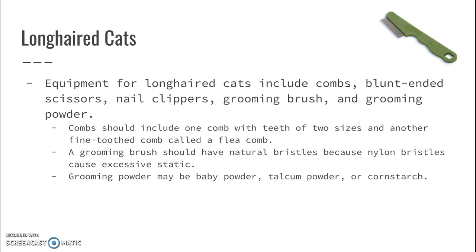Grooming brushes should have natural bristles. Nylon bristles can actually cause excess static, and then your cat looks like they stuck their paw in an electric socket. Grooming powder can be any number of things. It could be baby powder, talcum powder, or even cornstarch.